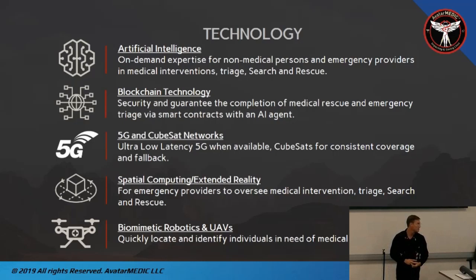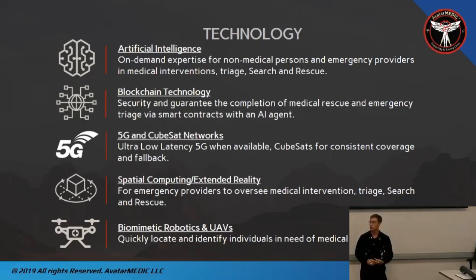And of course, spatial computing is the big one, right? This is the nexus where all these things come together, is the ability to display and have a computer that knows about space. It knows where it is in space, and it can show graphics that are three-dimensionally represented. This is going to make it much better for us to be able to show people how to do procedures, especially non-medically trained persons. Try to explain to someone how to do an intubation versus trying to show them how to do an intubation. You'll probably have more success showing them.